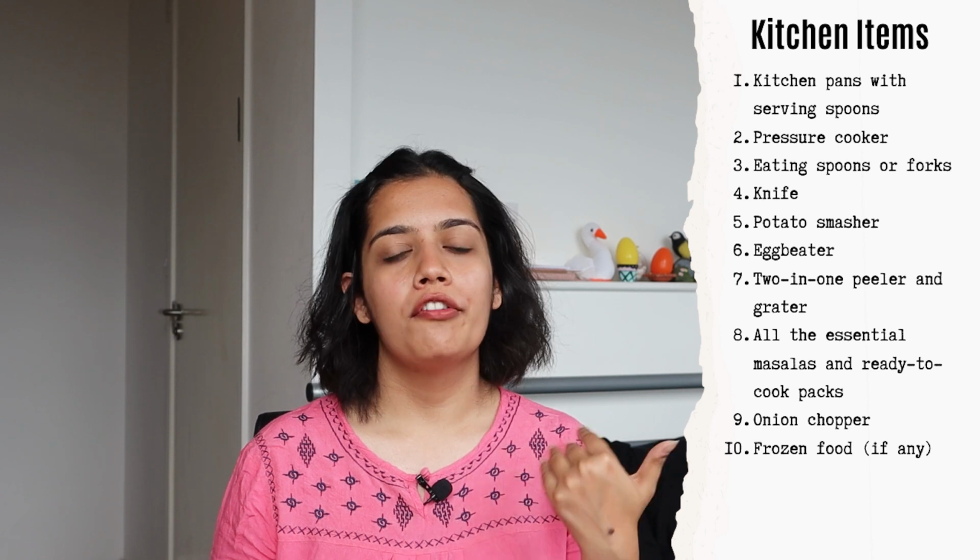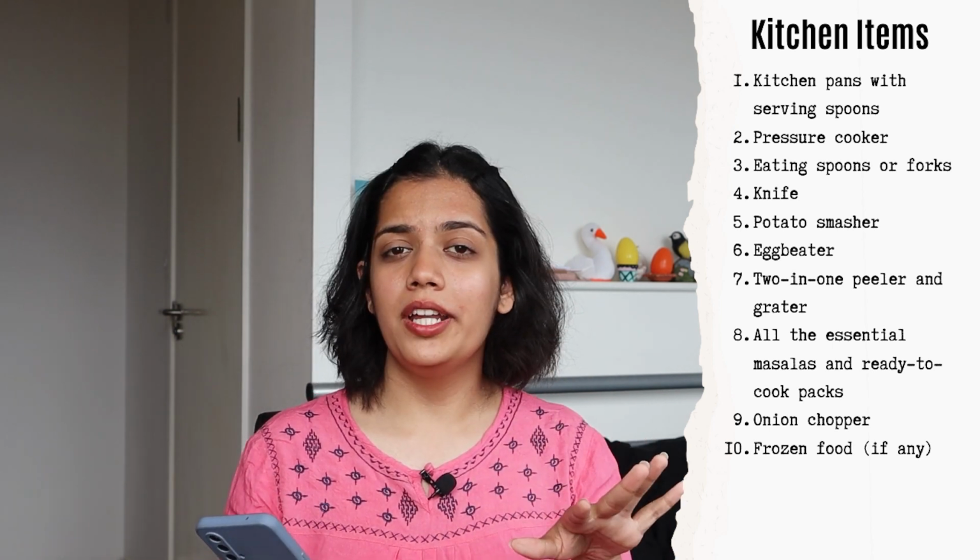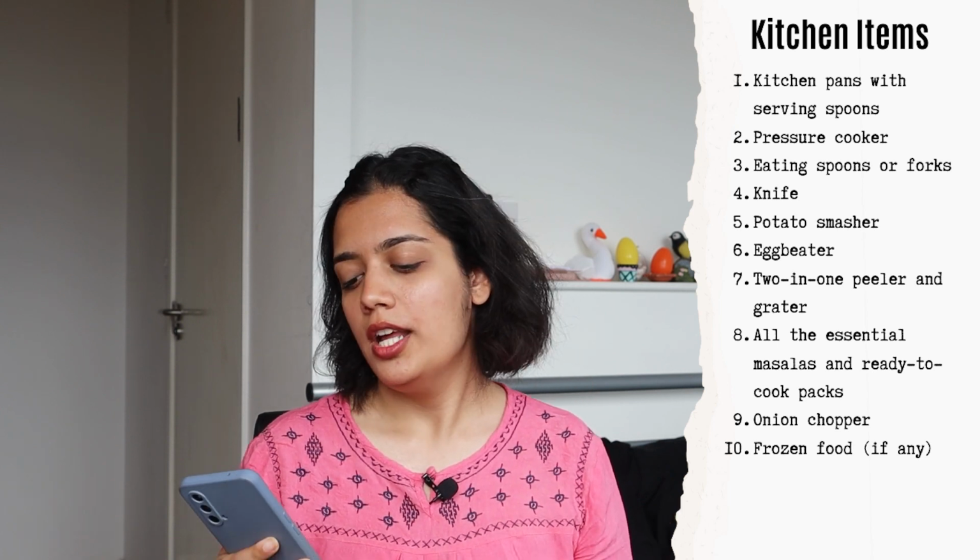And now comes the kitchen category. So if you've bought any kitchen pans, please do bring them, or if you're planning to buy them here, just make sure that they are induction based, because in a lot of accommodations they're induction, and only in private houses you get the stove ones. If you do not bring, don't worry, but just get your pressure cooker. I think it's quite important over here in the UK.